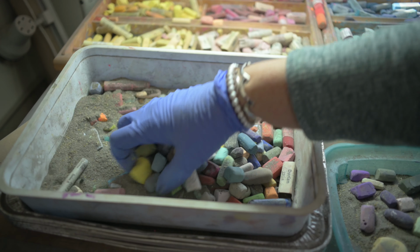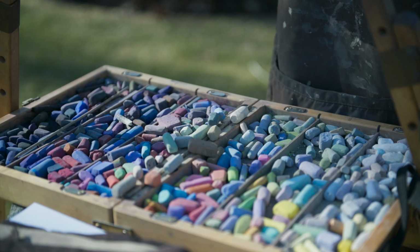Cornmeal keeps pastels clean. As the pastels move around in the cornmeal, the little gritty bits actually take off the outside dust layer, because pastels, you can wipe them with paper towels, but then you're wiping off pastel, especially the super soft pastels.